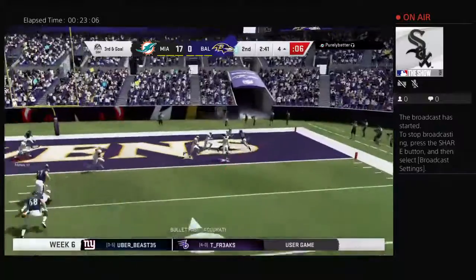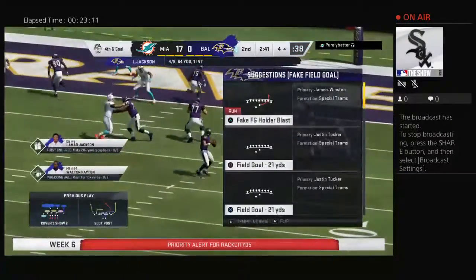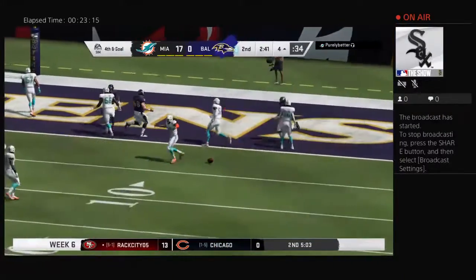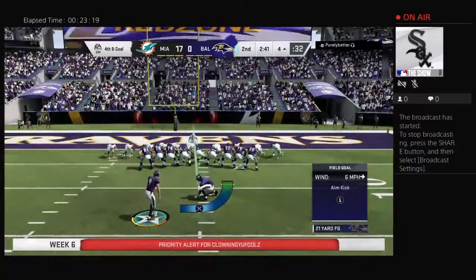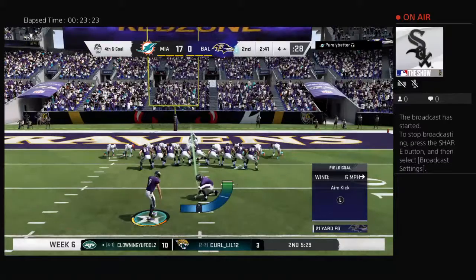Jackson from the shotgun. To the goal line, but it's incomplete. So it's been a long drive. They've held the ball for quite a while. Now what do you do here? Well, to me, at this stage after this drive, this close to the goal line, 3 points would be a letdown. I'm going for it here. A 21-yard attempt.